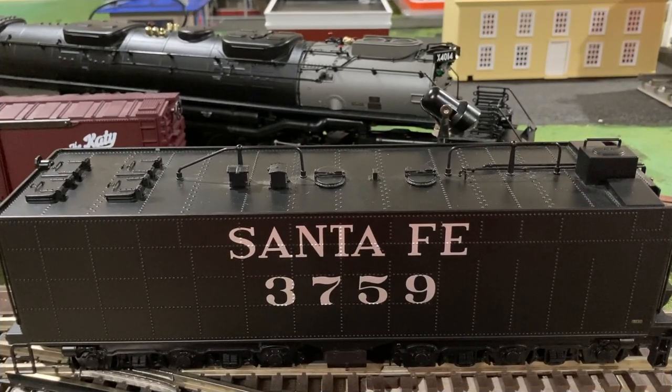Finally, taking a quick look on top of the tender, as you can see, this model is an oil burner, which means there is not a separate pile of coal on the right-hand side. Now, this does not mean that there is a lack of detail on top of the tender.